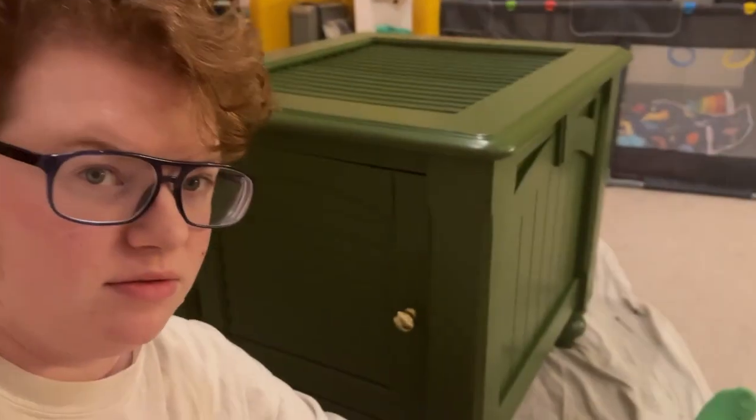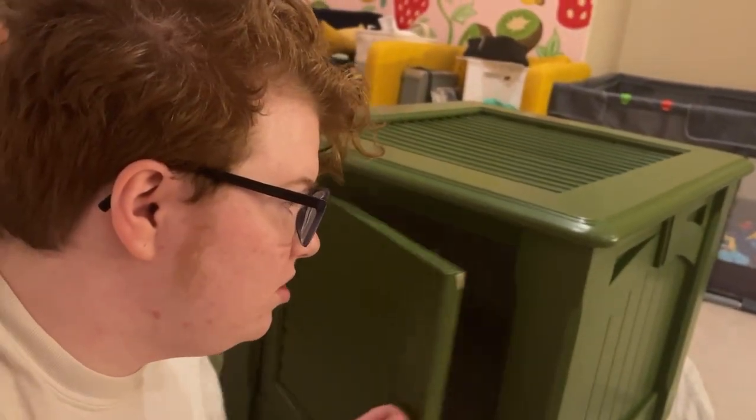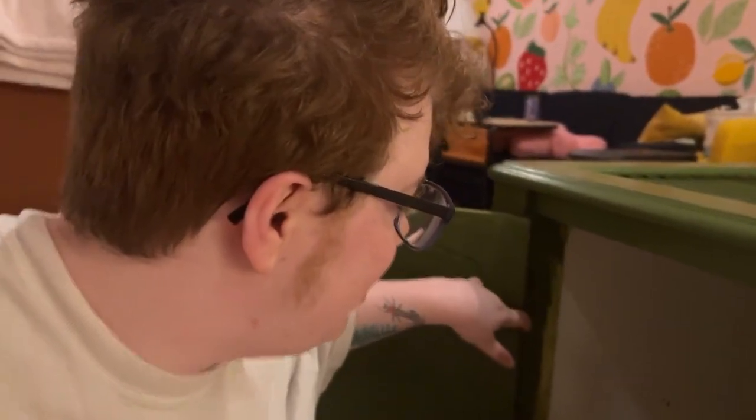Okay, I painted this god-awful table. It opened so bad. It kept scraping up against the thing. And so I took the hinges. Don't look at the inside. It's much worse on the inside. I painted the outside nice. But I put the hinges on.